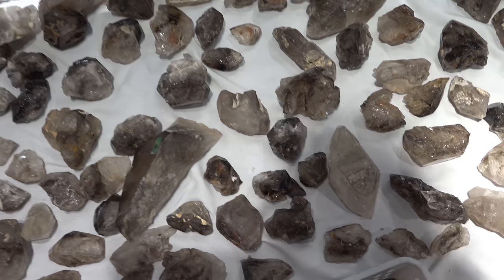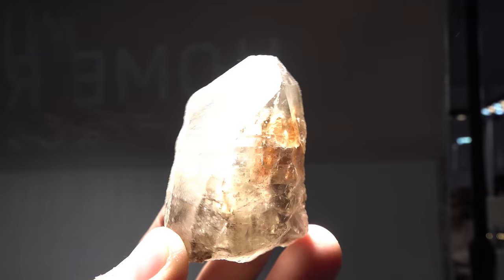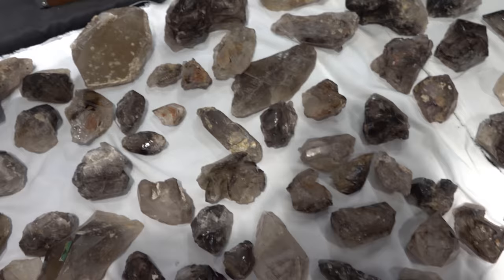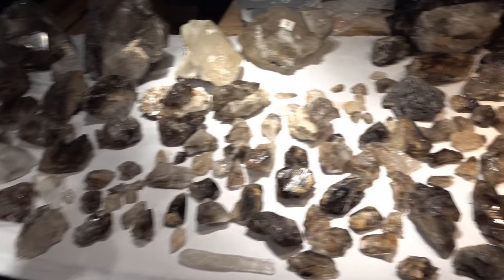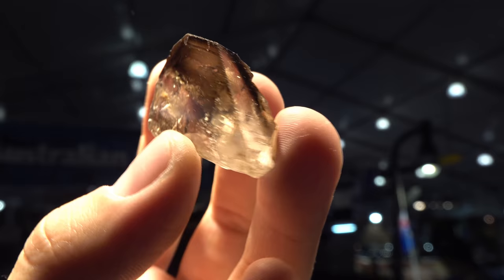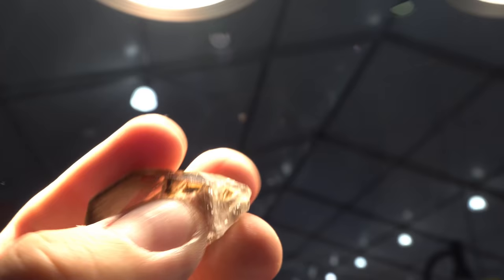Here's another really good one. The inclusions in these crystals are something else. They're stunning. I think one of my favorite pieces here is this little guy right here. This little guy has such a smooth, soft surface. Look at that. And that's natural, guys. That's all natural. Beautiful.